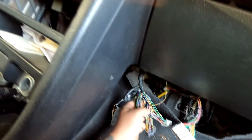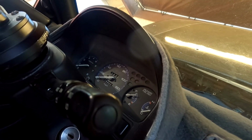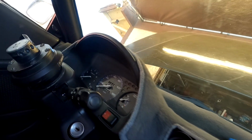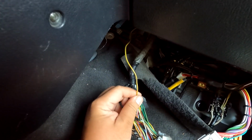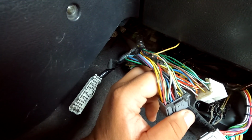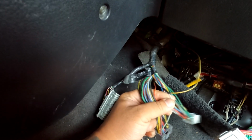So because this car came with a speed cable style cluster, I swapped in an EK cluster, and when you do the EK conversion, you have to wire in the VSS signal, which is this wire here, right? Don't mind the color. This wire has to be bridged into, I believe, A18 for the VSS signal for the cluster to pick up on it.